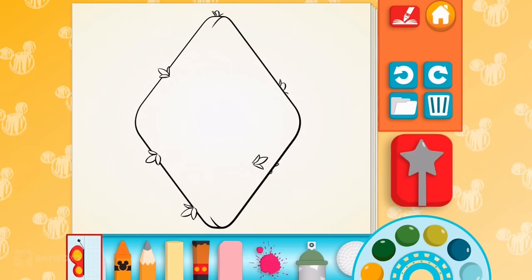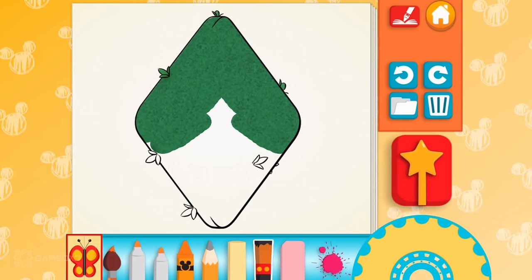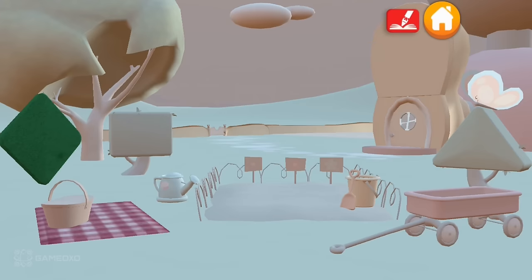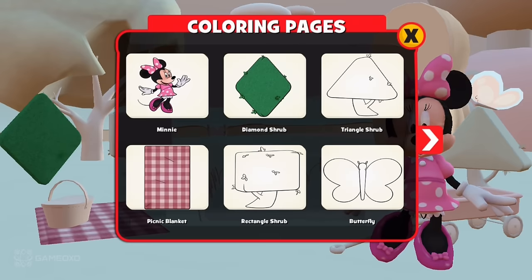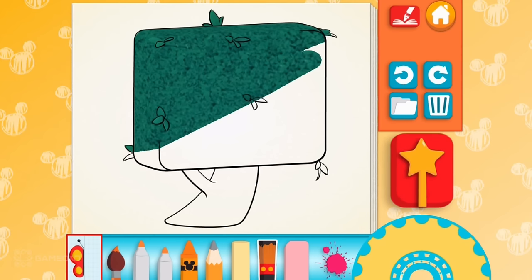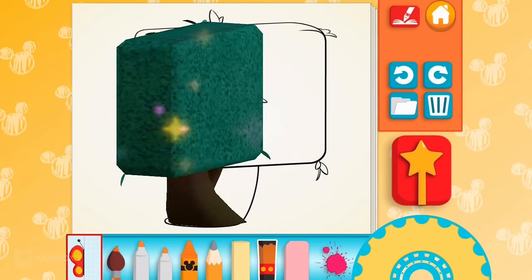Oh, here we go! The diamond shrub. The mouse brush. I look adorable! Oh, thank you! Choose something to paint! The rectangle shrub! The mouse brush! You did a wonderful job! Shall we go?